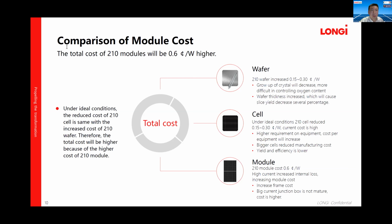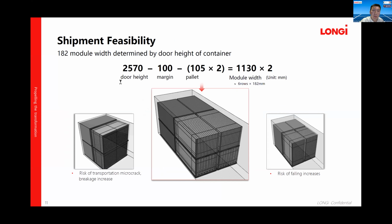Then let me talk about the shipment feasibility. It will be limited by the height of the door. So the module width is determined by the door height of the container. The width should be about 1,130 millimeter. So that's why we launched the M10.